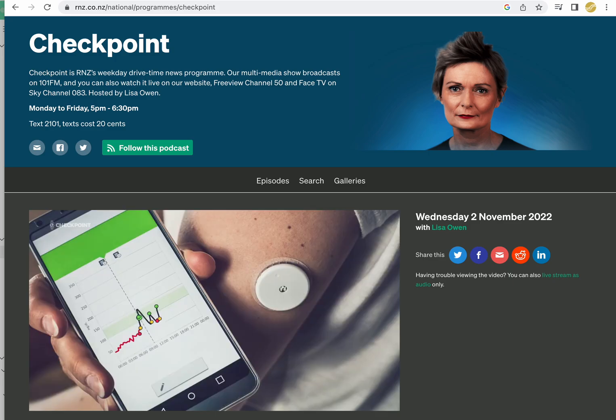It's a round disc about the size of a $2 coin that sticks to your arm and checks your glucose levels 24/7 without the pain of pricking your finger several times a day. When linked to an insulin pump, it removes the risks for type 1 diabetics, preventing seizures, fainting and even death from low blood sugar.